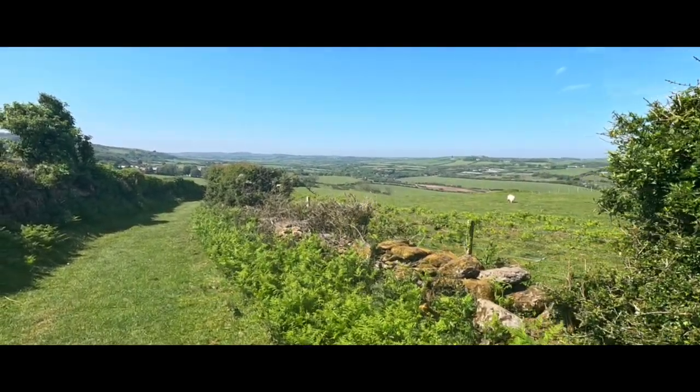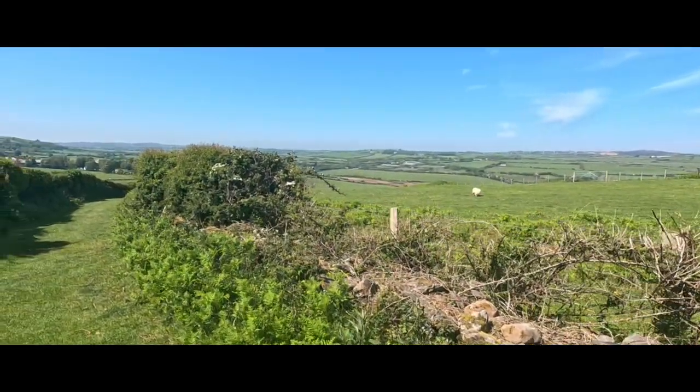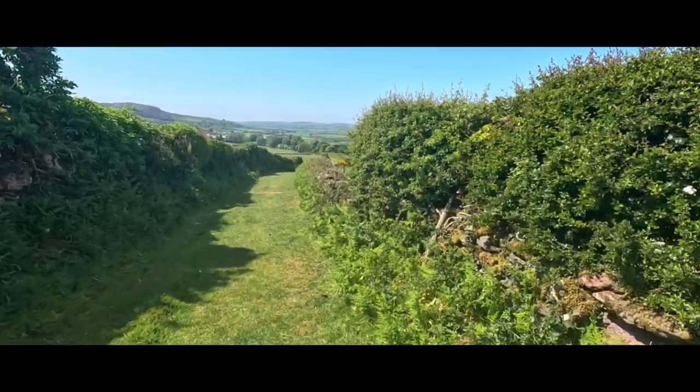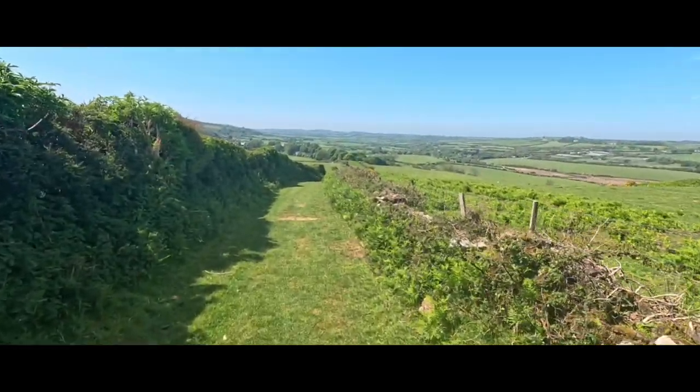So we're basically coming inland for a bit to get around the next estuary before we curl back onto the coast. So just a little bit of trudging now. I suppose now I'm going downhill, I'll be going back up again soon.